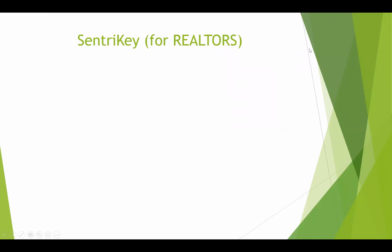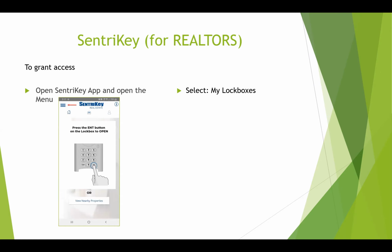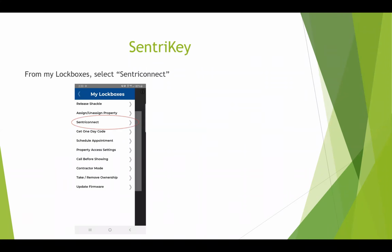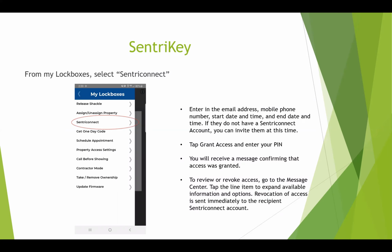Now we'll discuss SentriKey and how to authorize access. To grant access, you open the SentriKey app and open the menu. Select My Lockboxes. And from My Lockboxes, select SentriConnect. You'll enter in the email address, mobile phone, start date time, and end date time. If they do not have a SentriConnect account, you can invite them at this time. Tap Grant Access and enter your PIN. You will receive a message confirming that access was granted.